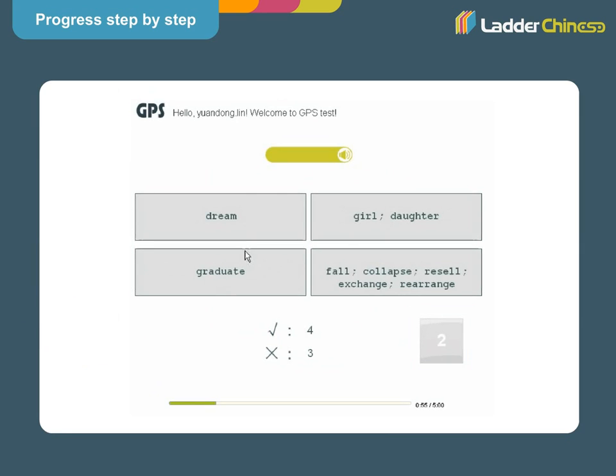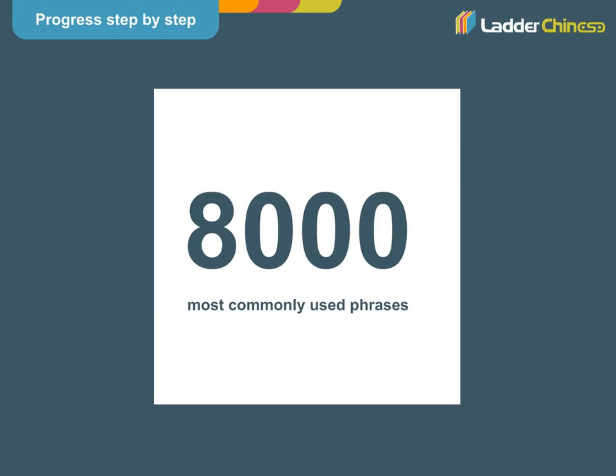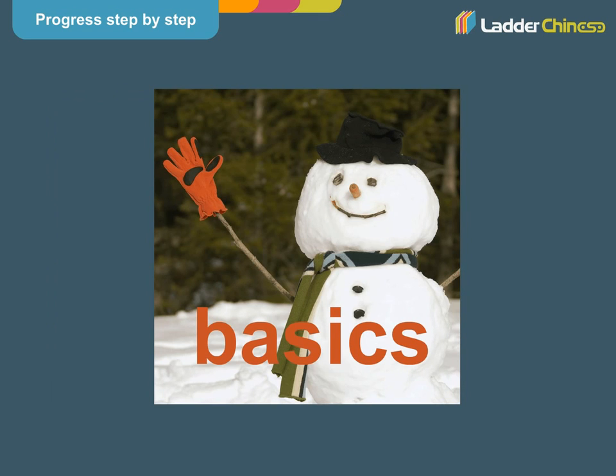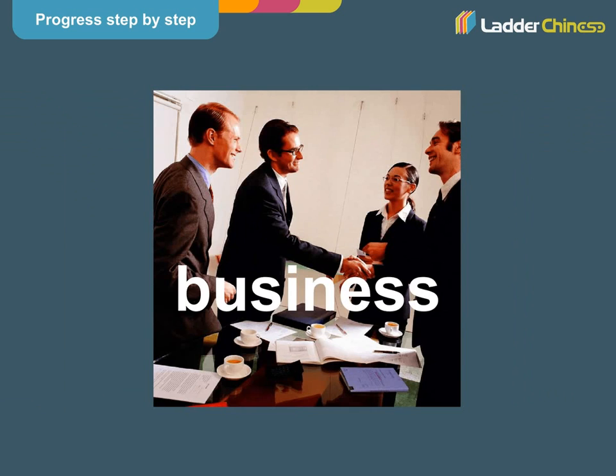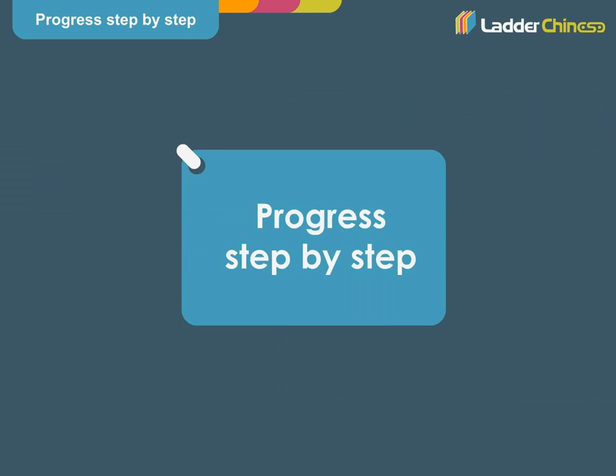It helps learners to identify where they are within the 12-level system and recommends appropriate courses. With 8,000 most commonly used phrases covering the basics, business, and traveling, Ladder Chinese provides the systematic guides needed for learners to progress step by step.